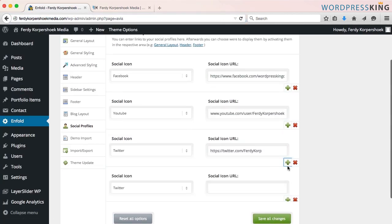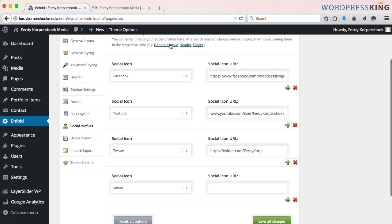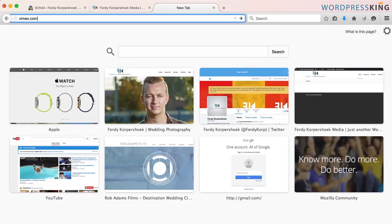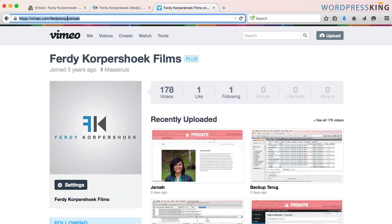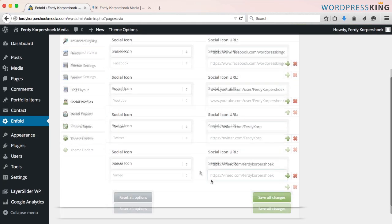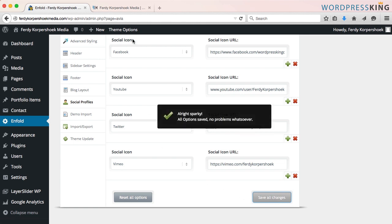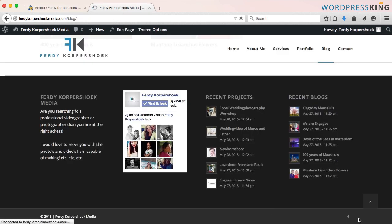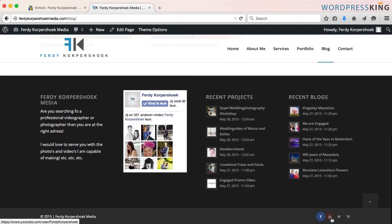Another one is Vimeo. I go to vimeo.com, click on myself, copy the link, paste it over here. I save the changes, and if I refresh the page, you will see there are more icons over here.